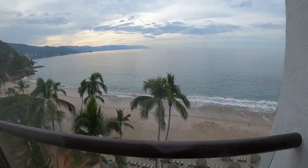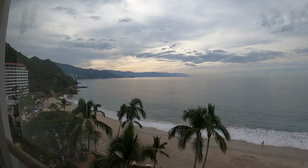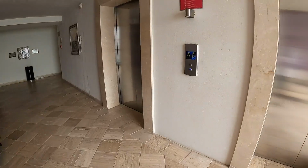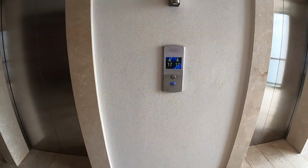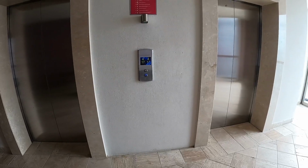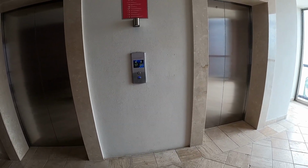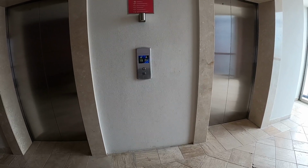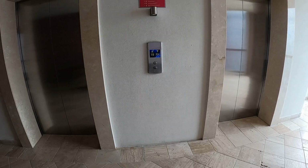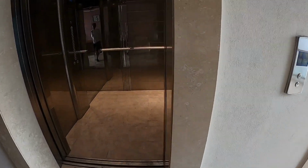Here's the view of the ocean. A little bit of a cloudy day today. Now there's two towers, so we're in the regular one, and then there's the club tower. So this tower has 10 floors, even though they're named 1 to 20, it's really only 10.